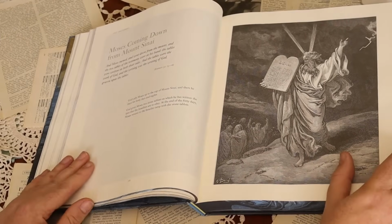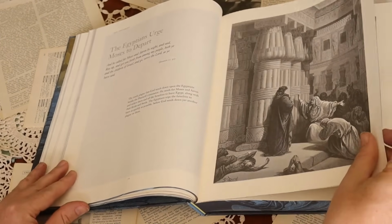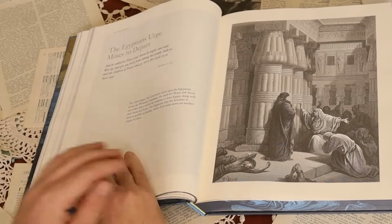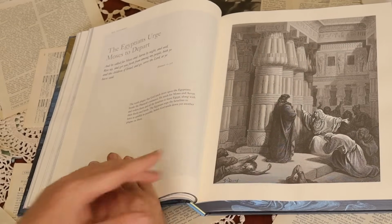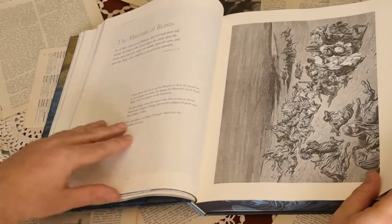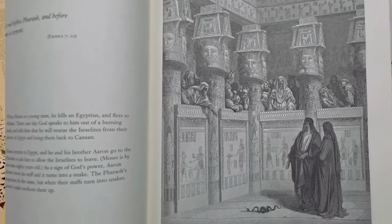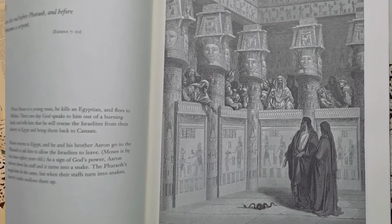Oh, Moses with the Ten Commandments. That must mean the plagues were before this. Oh, there you go. Look, the Egyptians, Moses and Aaron in front of Pharaoh, pleading for him to go. Various others. Ooh, the murrain of the beast. That's the disease on the beasts. The using of the snakes. So Moses and Aaron first meeting.